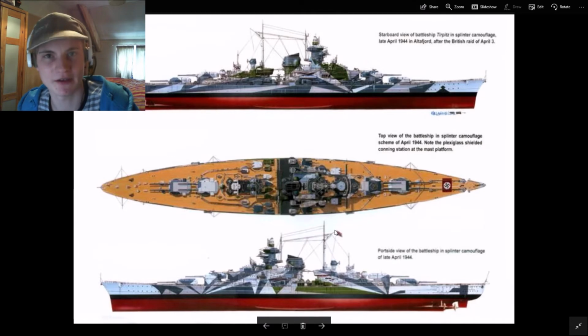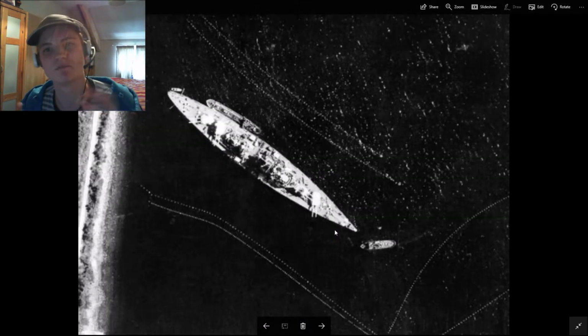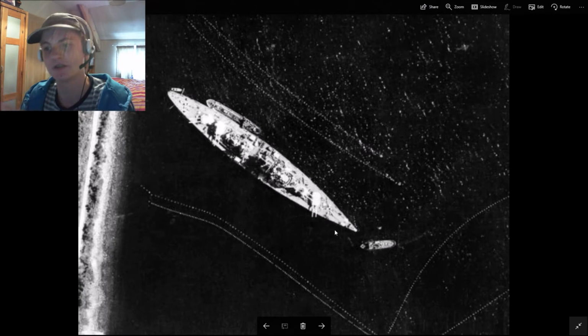And the British found this out, and it was actually quite nice on board the Tirpitz. They had their own newspaper. It was like a little city. The war didn't affect them there. It was nice. And this was another photograph the British took, and here's the Tirpitz in the fjord.